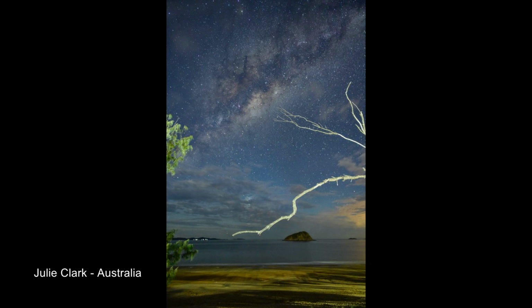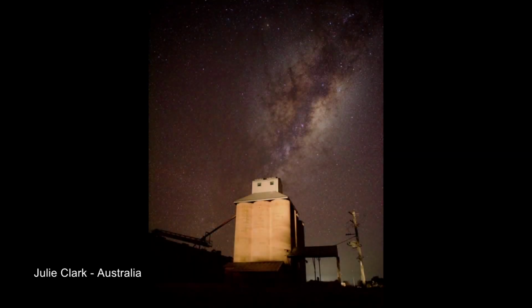This was also shot with the same combination, Nikon D810 24-70. This is shot at 24mm f2.8, ISO 4000. That's a 20-second single frame. And we have one last one here. This is a silo taken at Brushwood near Coolamon in New South Wales.